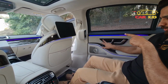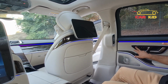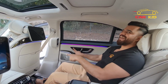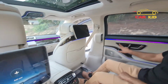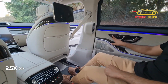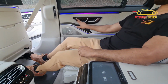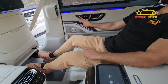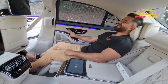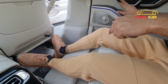It's gonna fold, but it takes some time. Waiting. Have a look at the headrest. It's folding. It takes some time, but you got luxury here. Okay, so it's starting now. Oh, it's an amazing feeling. So you got support here for your legs. Have a look. It's coming up.